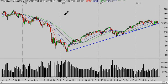Now, we've got that trend line from the lows of 2009, and very similar to what we were just talking about in the other markets, the more times that a trend line or any level of support is tested, the more likely it is to fail. And I think this 125, we're not there yet, obviously, but 125, breaking through that is going to be a difficult event for this market if that happens.